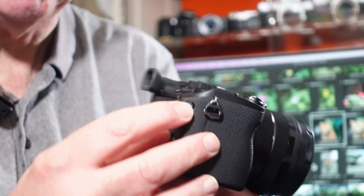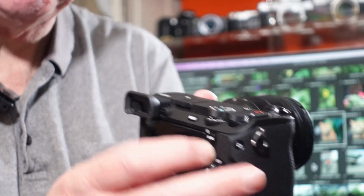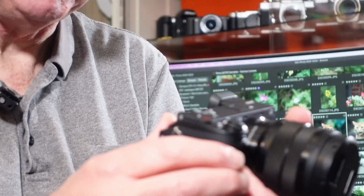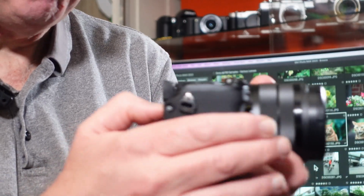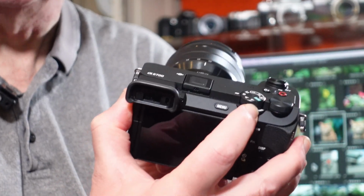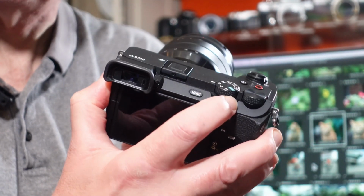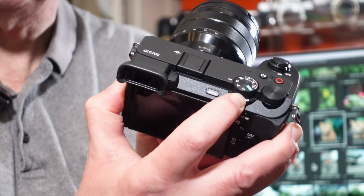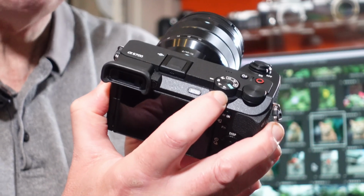6700 has replaced the video record button on the side here with a function button. So they've just moved it basically to the side here, and the record button is on the top, as I said earlier. And also the 6700 has a separate command dial for going between photo, video and slow motion. So slow and quick motion.